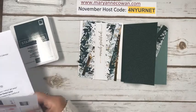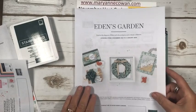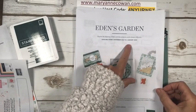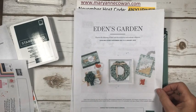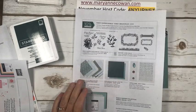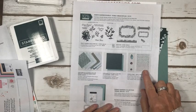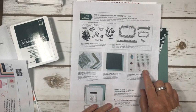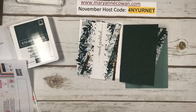Before we get started, a couple of announcements. The Eden's Garden products are now available until January 3rd. The stamp set and bundle are carrying over to the next catalog. However, the paper, the cotton paper, and the garden gems are while quantities last. So I highly suggest you grab a pack of paper. You will not regret it. It's specialty paper that has gold accents, gold foil accents. It's really quite pretty. So we're going to be using that today.